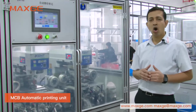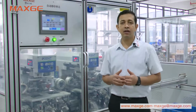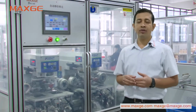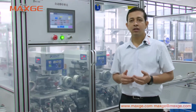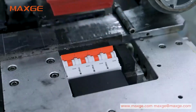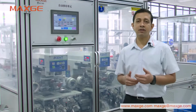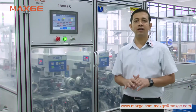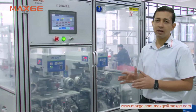After we have done all the series of testing, first is the barcode printing, then the single pole riveting, then the magnetic thermal calibration, thermal verification, then the magnetic testing on the single pole, then the multipole coupling, multipole riveting, then the multipole again being tested for the magnetic. All the series of tests has been done. Then finally the MCB comes for the printing.